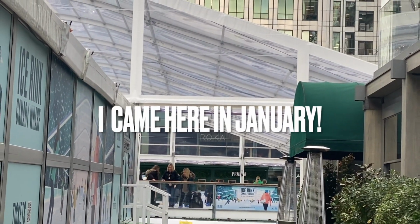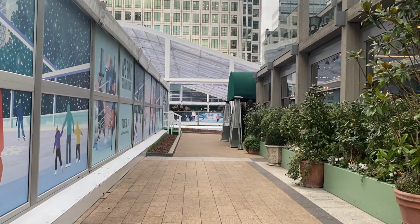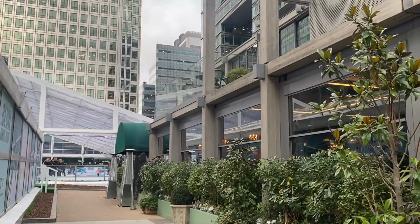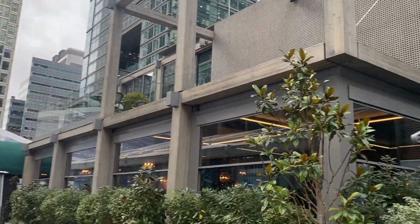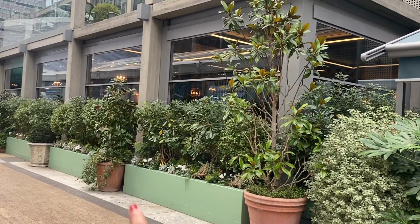Yeah, in case you're looking for something fun to do, then the ice rink in Canary Wharf is still open. Really, this is just for Christmas time, so I guess it will be closing soon. And then here we have the Ivy. This Ivy is so lovely. Well, all of the Ivies really are pretty inside, but this one's really nice.